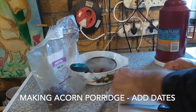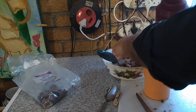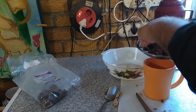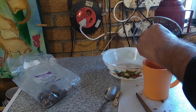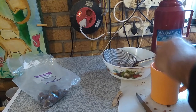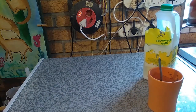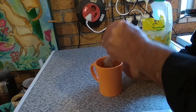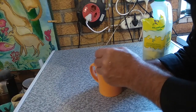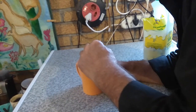This is the way I normally make porridge with oats. Just cut them up. So there are our hot, straight from the flask acorns. Grind it up a little bit. Going to put in some milk. Now I would normally put some sugar, quite a lot of sugar, with my porridge. This is the first time that I can remember I've eaten acorns.